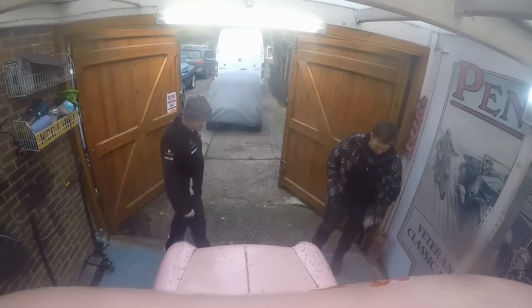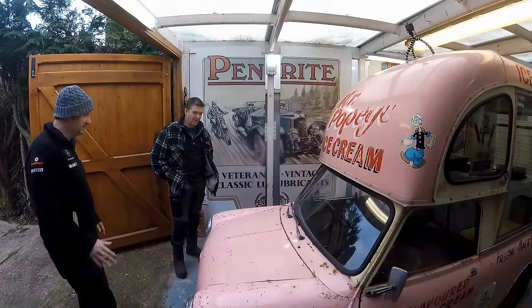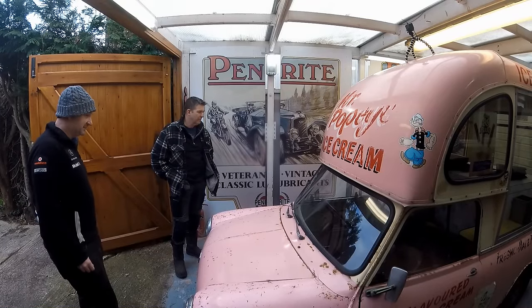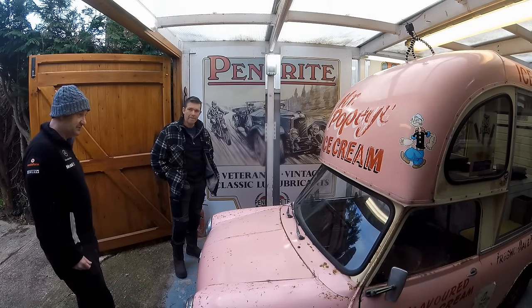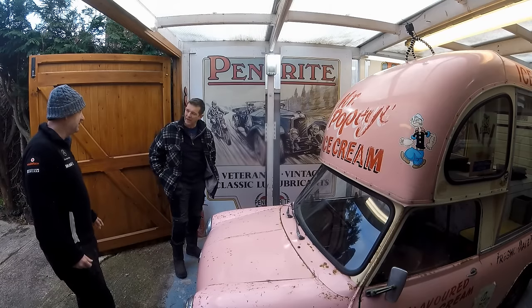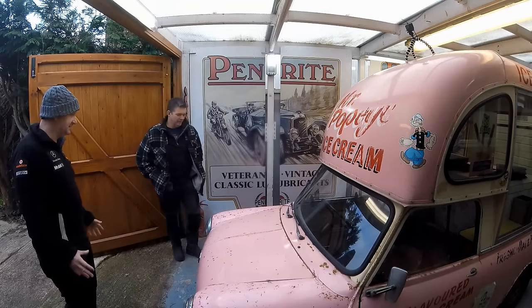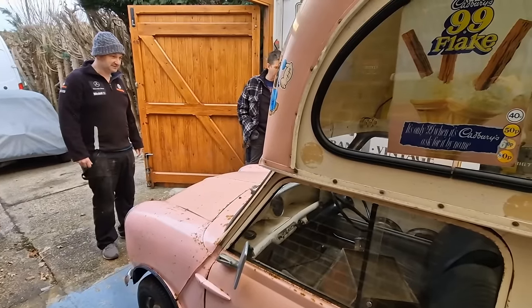What's also cool is I got a certificate from Mini Heritage. It shows that when it left the factory, it left in primer. It was never painted, and it went to the dealership where this was built by Cummins. So was it built as an ice cream van or as a pickup? It was built by Mini as a pickup. It was always designated to turn into an ice cream van. That's why it was never painted. It was always left in primer because they were going straight to the custom body shop. Exactly.